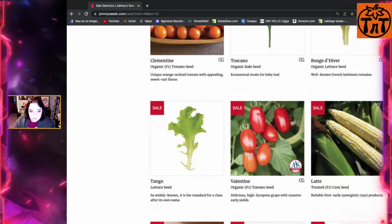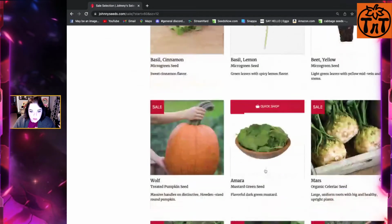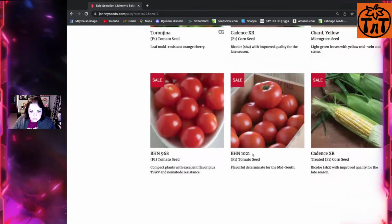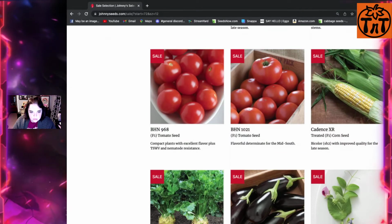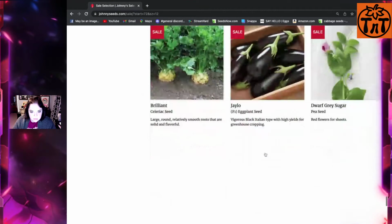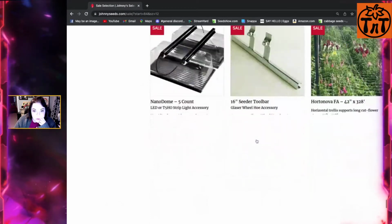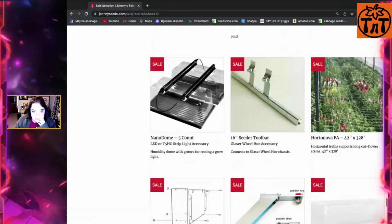Well, I do see smaller varieties, but I need a slicer, because if we're going to sell at the farmer's market, that's what they want, is a slicer. That says popular in the South, and I don't live in the South. And we're back to equipment. Oh, that pink tiger. It's out of stock though.